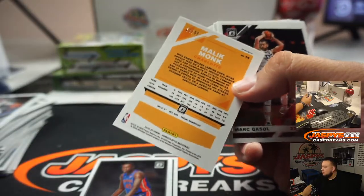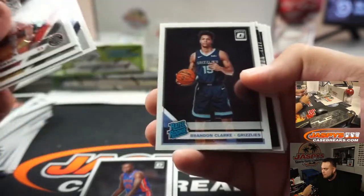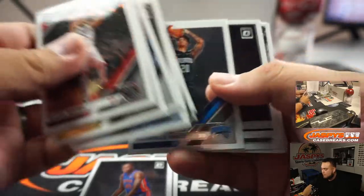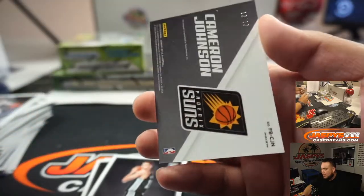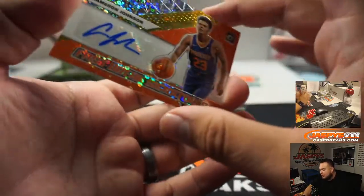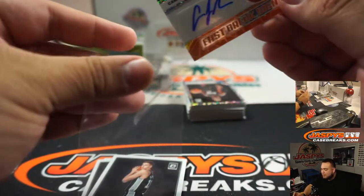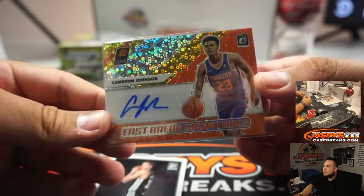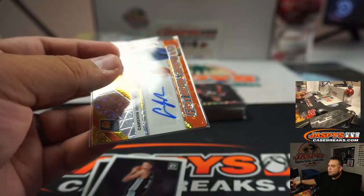Malik Monk. And a Cameron Johnson. 10 out of 10 gold autograph. And I think Bill was trying to trade the Phoenix Suns. He said he wanted a 1-on-1, but I guess a 10 out of 10 will have to do. There you go. Try to trade, couldn't trade Mojo.